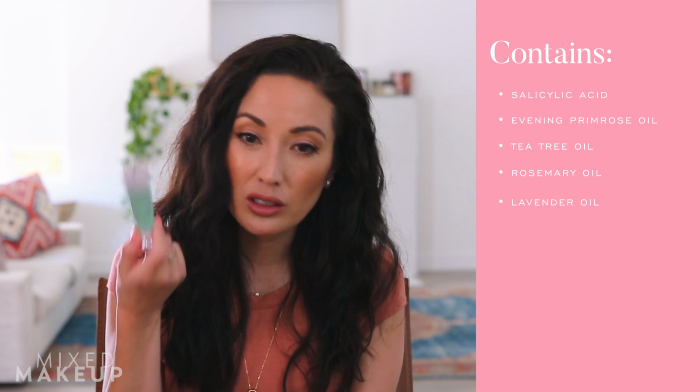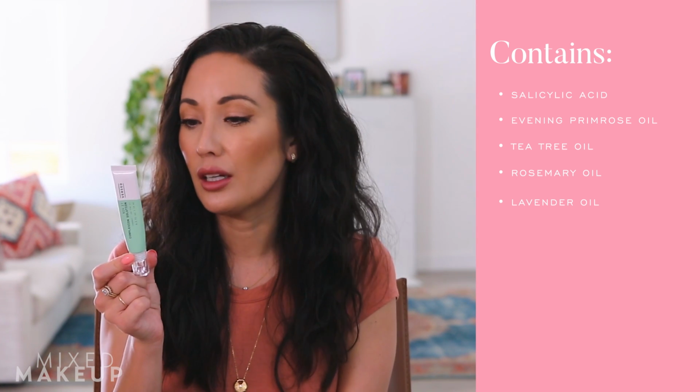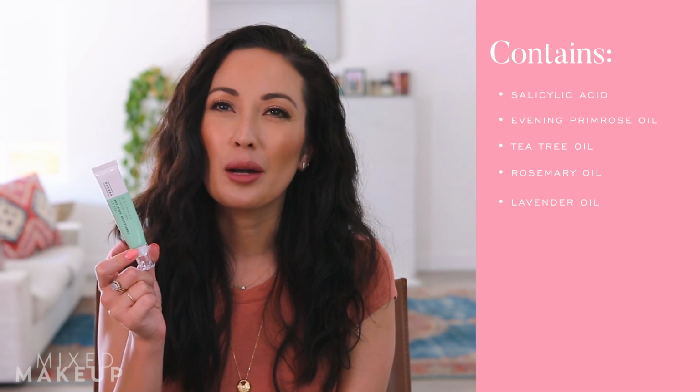So it has all these different oils in it. It has evening primrose oil, it has tea tree oil, rosemary, lavender oil. These are all ingredients that, if it worked well, then I guess I would deal with those ingredients, but because it doesn't do much, I would say just skip it in general because it could just irritate your skin and not actually help it.